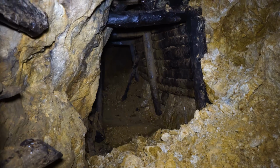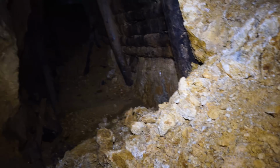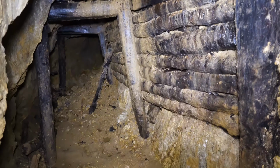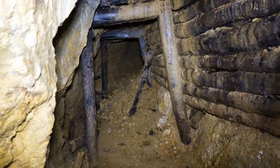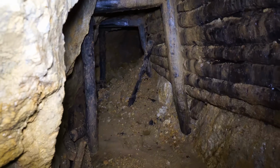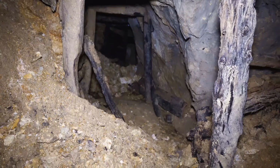There's some real old school timbering in here. I haven't seen timbering like this in a while. The lagging, unmilled timber. Kinda cool. I'll make my way through this. This is super muddy. We've already actually done this, so I kinda know what to expect, but I'm filming now. But this is really muddy, so I'm gonna turn the camera off for a second.